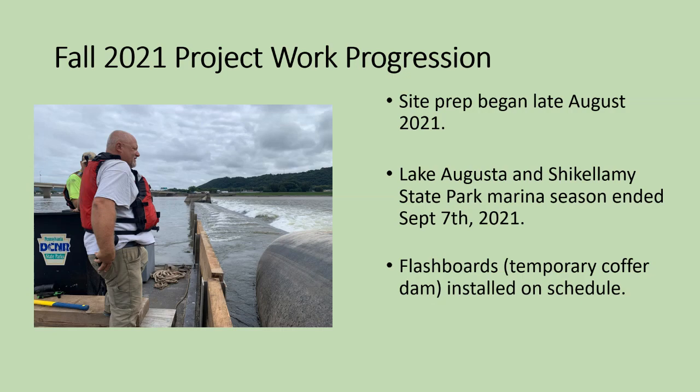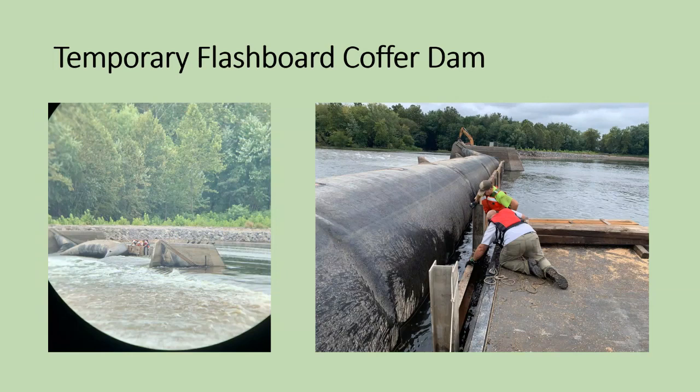Temporary flashboard cofferdam. Here are two great pictures of our hardworking crew installing the flashboard system. You can see those aluminum I-beams. Those are placed into concrete pockets running along the spans of that concrete bay. Then we slide in timber beams, which we layer plastic on the outside of, and it creates a virtually watertight seal. This is essential. We must hold back the river so that we can complete the work downstream, directly replacing the bag that you see there.